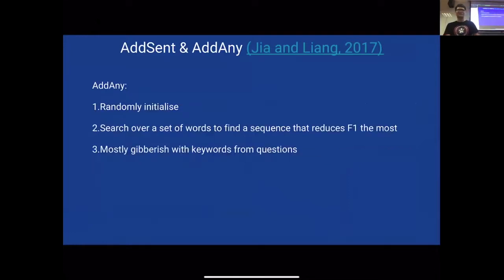Another one is simpler, called AddAny. They first randomly initialize the distracting sentence, and then they search over a set of words to find a sequence that reduces the F1 score of the model the most. In AddSent, they hire workers to fix the grammatical errors so that the adversarial sentence is meaningful and grammatically correct. But in AddAny, they don't care about the meaning of the sentence. They just care about whether the sequence decreases the performance. Most of the time, the distracting sentence is meaningless, just a gibberish sentence.